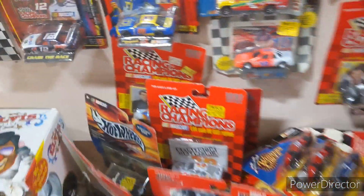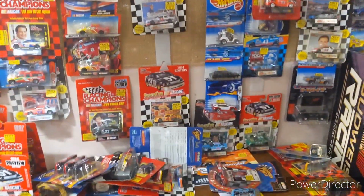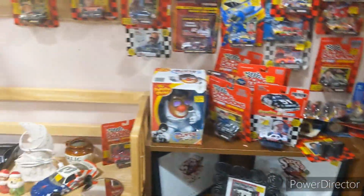Look at all these 164s here. I don't think I picked up anything at this booth. I think I left everything here. It was a lot of Mark Martin stuff, though.